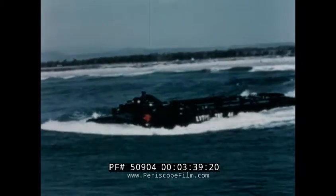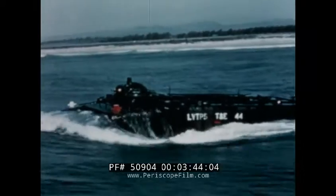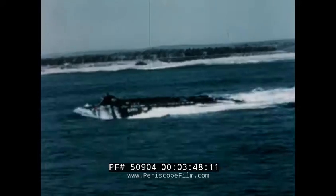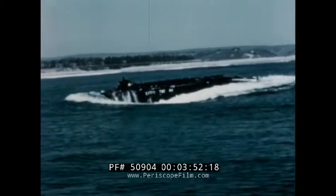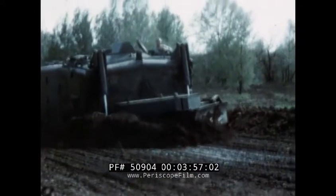the LVT P5, an improved 40-ton cargo and personnel carrier with outstanding surfing ability. The LVT H6, with its 105mm dual-purpose howitzer turret, a vehicle for clearing roads and fields of mines.